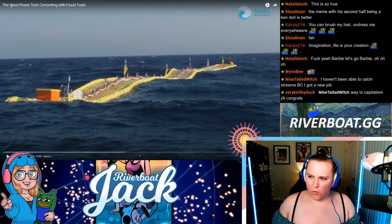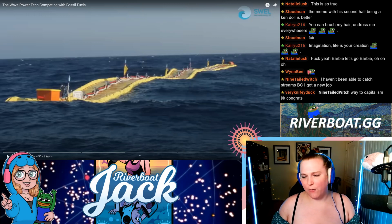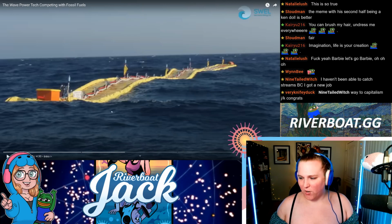And this looks cool. Oh, the wave power tech competing with fossil fuels, essentially a way to get energy out of ocean waves and currents, and that seems really cool. I know that people have been working on that for a long, long time now. So the fact that we're getting closer to making it happen, really cool.